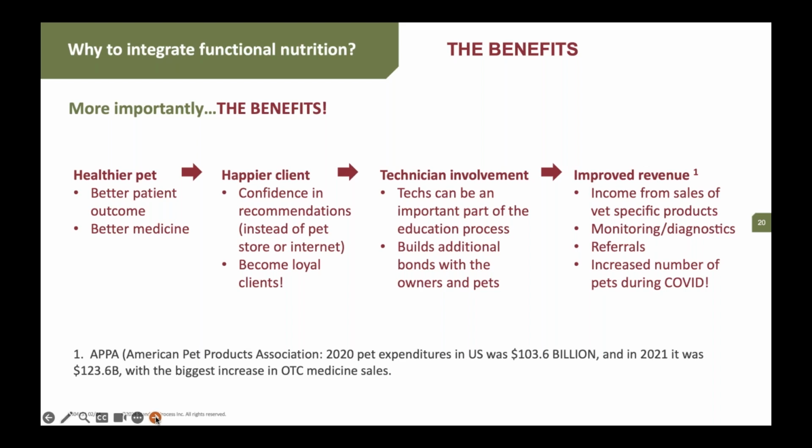Why do I care about a happier client? Of course we all do, because if we have a happy client, they're going to become a loyal client. And a loyal client is going to be confident in my recommendations. So that means a couple things. That means they're going to do the follow-up care.